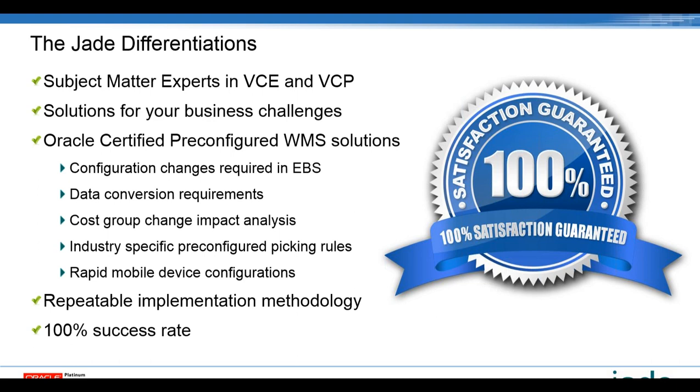We have a lot of expertise in cost group changes, the impact of cost group changes after implementing WMS. We have helped multiple companies with that too. The way I look at it, you can get benefit of that rather than getting impacted adversely. And that's where we want to take you.